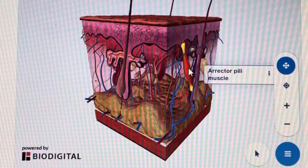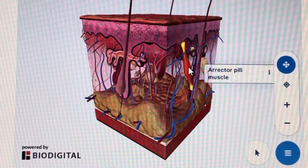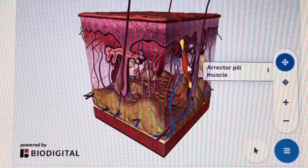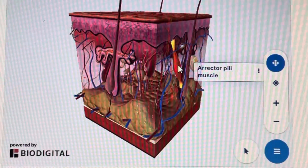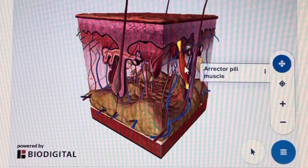This muscle is known as the arrector pili muscle. If the arrector pili muscle is stimulated by cold or emotions, when it contracts, the hair is elevated and pulled straight. We know this as goosebumps.